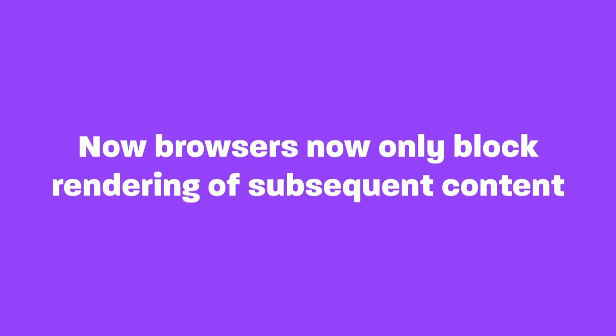So now what browsers have decided, though, is amongst them all, Safari is the only odd one out. Safari is the new IE. They only block rendering of subsequent content. So rather than blocking the rendering of the entire page, they will only block the rendering of the HTML underneath the link rel equals style sheet. What that means is if you move a link rel equals style sheet down the HTML, the browser will render everything it can until it finds the link rel equals style sheet, pause rendering, download the style sheet, then render the rest.